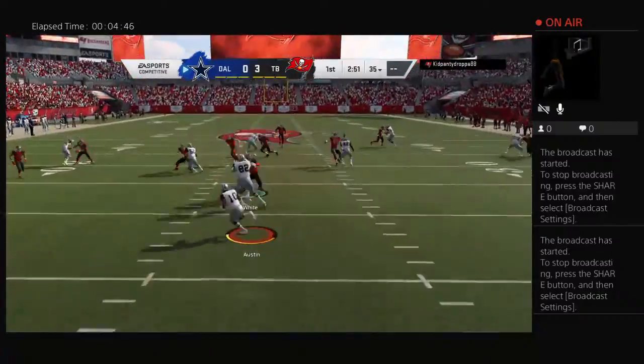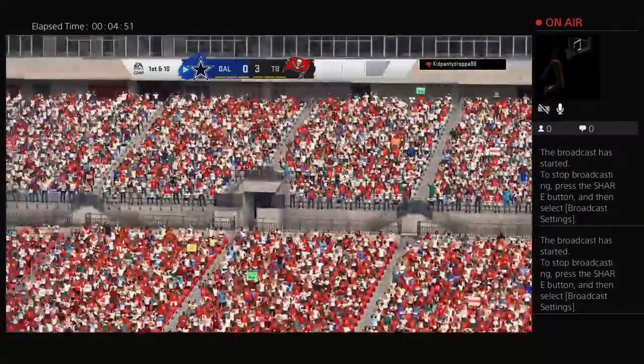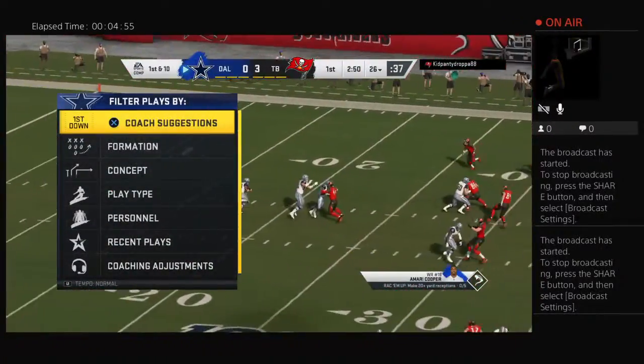This one fielded at the 5. And he'll take it up past the 25 to the 26-yard line. At their own 26-yard line.